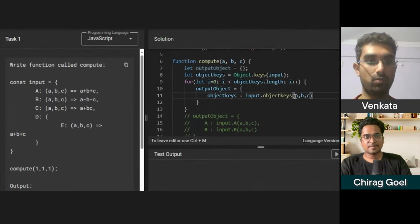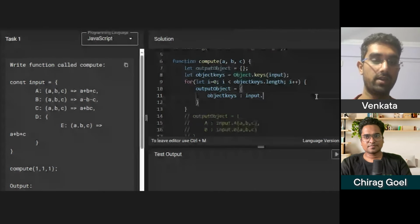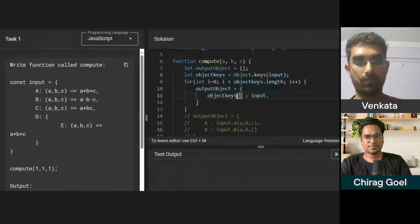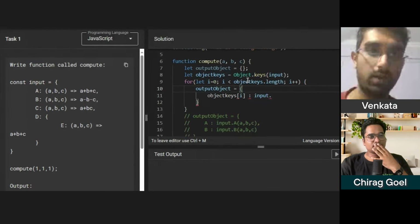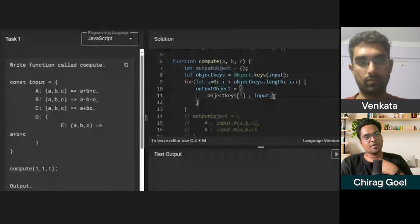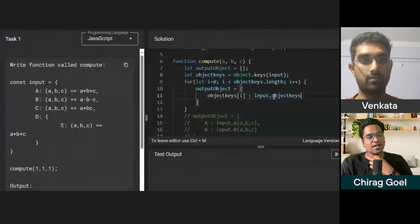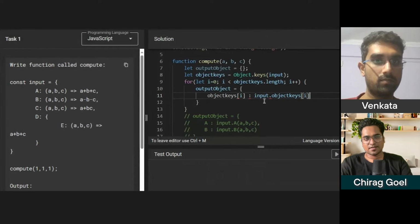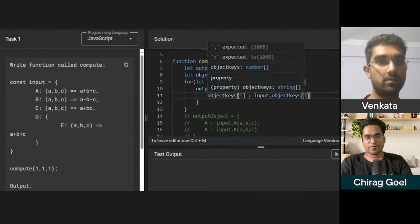It should not be input dot Object.keys, it should be Object.keys of input. I need to take this value Object.keys of i here because it's an array, so like array of zero. Array of zero would be A here, and input dot Object.keys of i with the parameters we need to pass. I get your point. You are trying to make your key dynamic. Right now we have a syntactical error that you have to fix, on line number 11. And on the right hand side, you are trying to access from object dot Object.keys. Will that work? Yes, let's try to fix that.